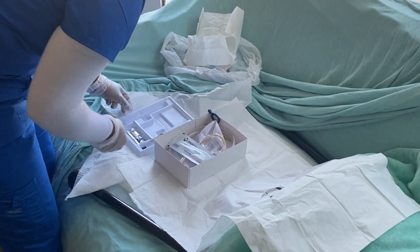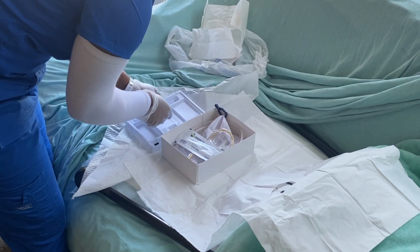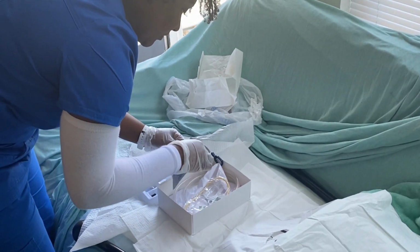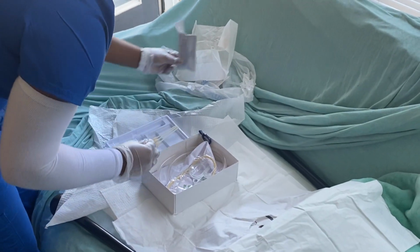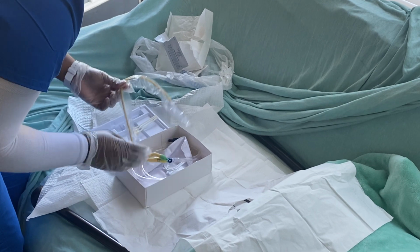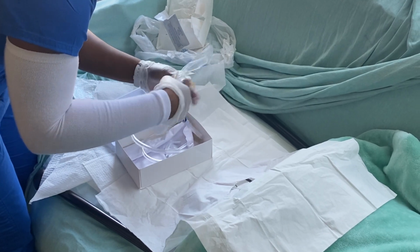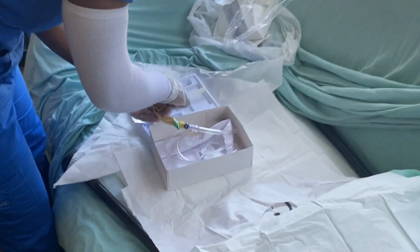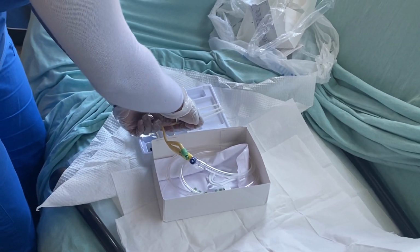So now what I'm doing is opening up the lubricant to place on the tray. I'm gonna open up the swabs from the bottom end, and I'm gonna place them here. And so now I have your catheter, and I'm going to hold it. Okay, and I'm going to lubricate the tip of the catheter. Okay, I'm trying to get it really good so it doesn't hurt while I insert it.